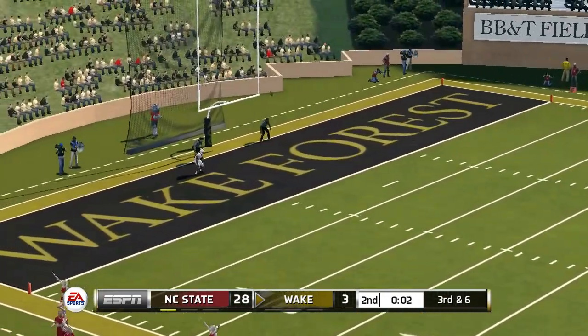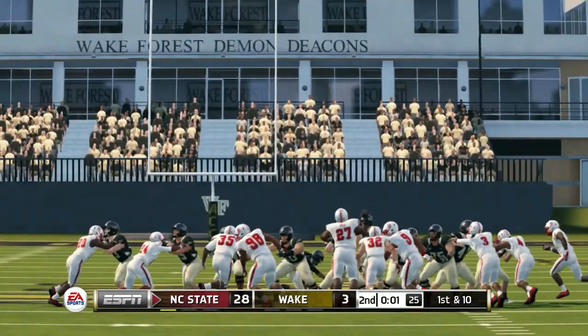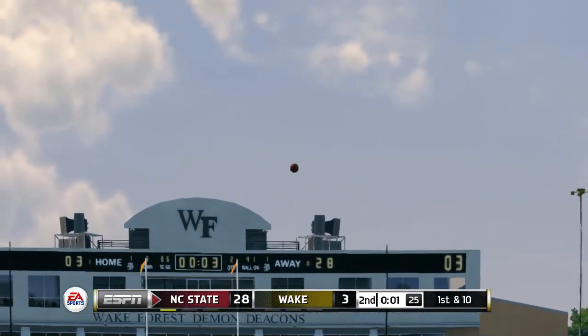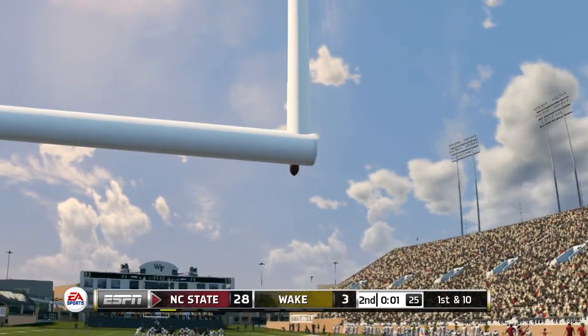Kicks up, and he hooked it left. Well, sometimes when you see a kick like that, the kicker is trying to compensate for a factor, maybe like the wind, and he thinks he can hook it back in. It didn't happen that time.